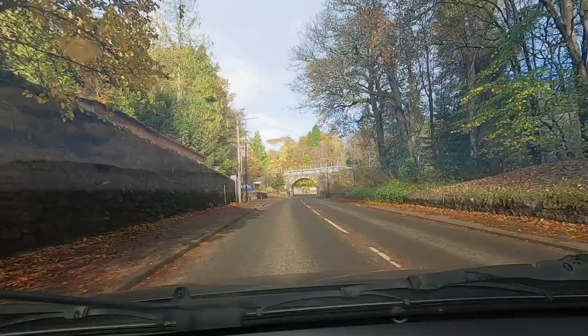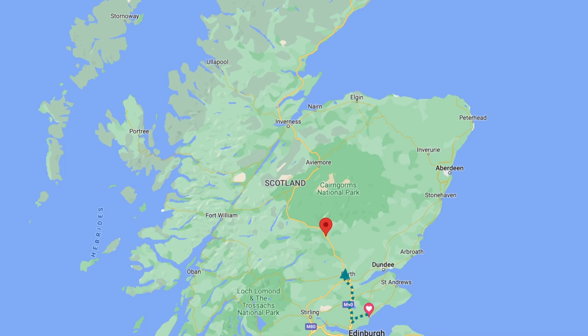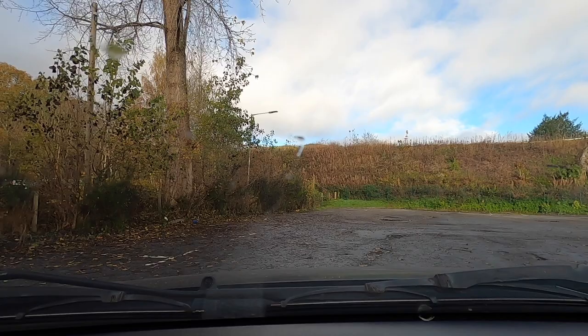Pitlochry is a mostly Victorian town at the heart of Perthshire. It developed into a tourist resort after Queen Victoria and Prince Albert visited the area in 1842.